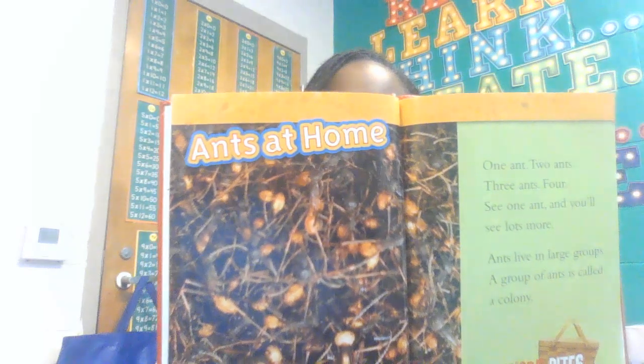Ants at home. 1 ant, 2 ants, 3 ants, 4. See 1 ant and you'll see lots more. Ants live in large groups. A group of ants is called a colony. A colony is ants that live together. Some colonies have millions of ants.